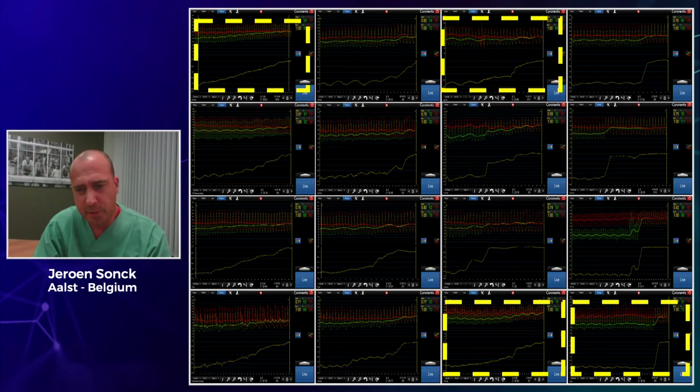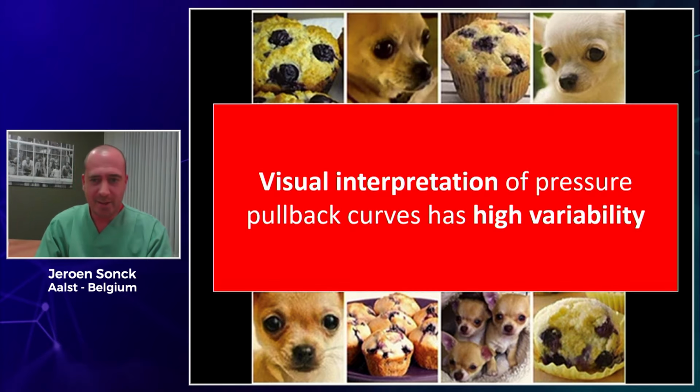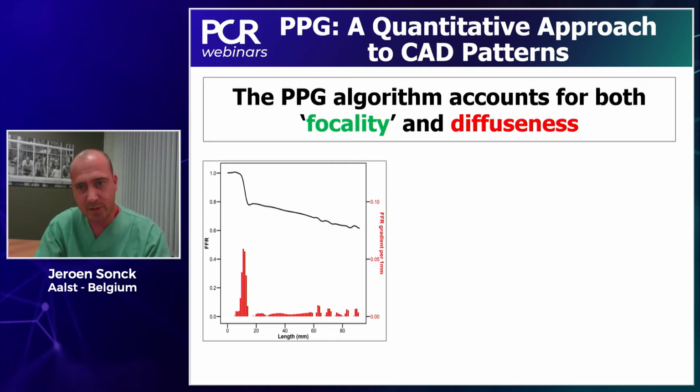Again, the focal translesional gradient is a bit higher in the proximal to mid part, but there's a diffuse segment following more distally. And the discussion remains in almost all those cases. So it's very difficult to distinguish here between the puppy and the muffin. So the visual interpretation of the pressure pullback curve has a high variability. And then comes in the PPG.